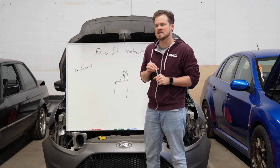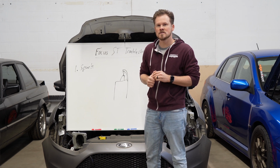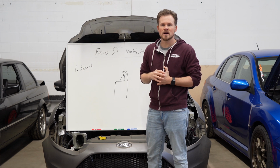I haven't really seen any benefits from running the upgraded coil pack options on the market. I have seen issues with them on a handful of cars, and I don't think it's worth the money or the hassle that it could potentially cause.